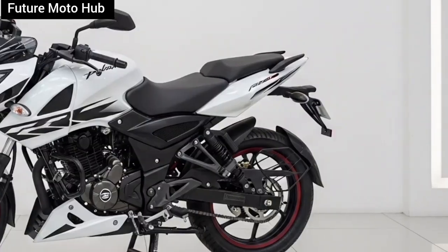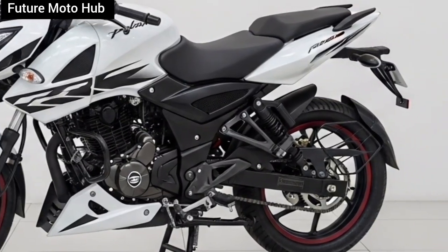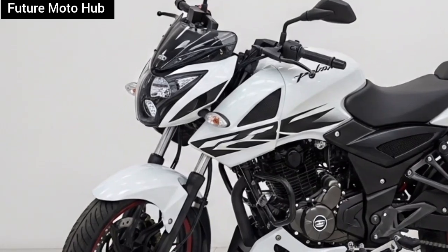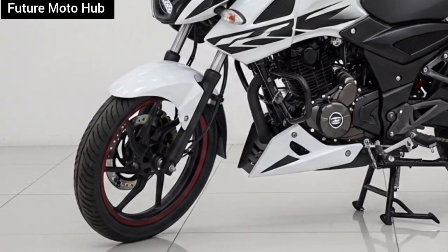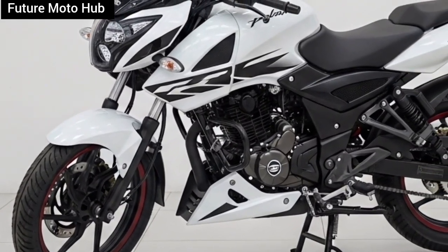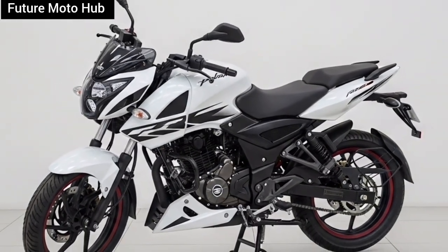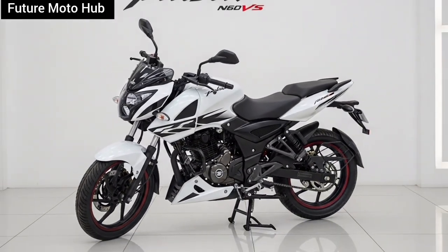Now let's talk about the gearbox. The Pulsar N160 series is known for having smooth shifting, and the 2026 Versus version should continue that trend. Gear shifts feel light, quick, and clean. Whether you're riding aggressively or casually, the transmission feels supportive.